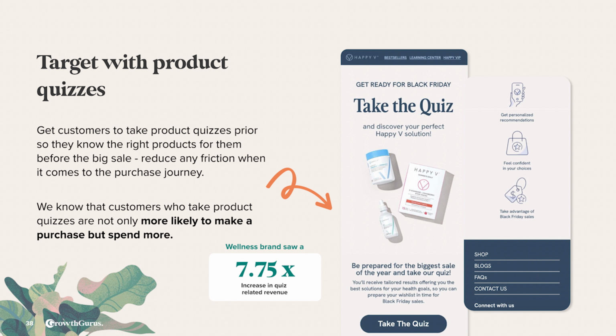And so they're led specifically to the right product for them based off of a series of different questions and things like that. With that in mind, you can then take that information and personalize the email campaigns and messaging during Black Friday with the products that they got from that product quiz.